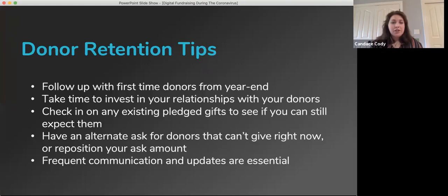And I would say throughout this time, the biggest thing that you want to do is have frequent communication and updates with all of your donors. So have maybe a weekly email that goes out and lets them know what changes happened at your organization this week, or tell a story about someone in your programs throughout the crisis. It's really super important that you have effective communication, and maybe host a webinar to let people know what's going on.